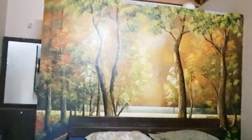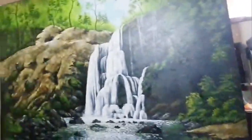So this is one drawing. So pretty. Okay. Now I'm going to show you our room which I sleep in. This is a waterfall.